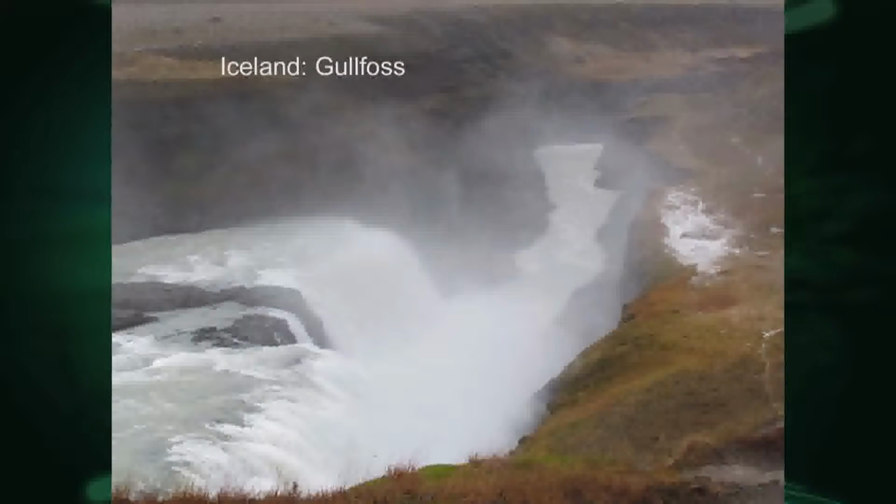A lot of waterfalls you see there. This is kind of like their version of Niagara, but there's many of those. And again, one of the three big sites.